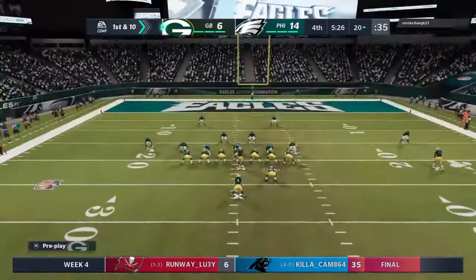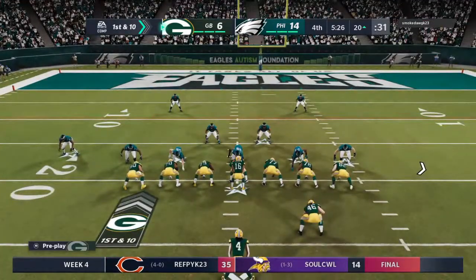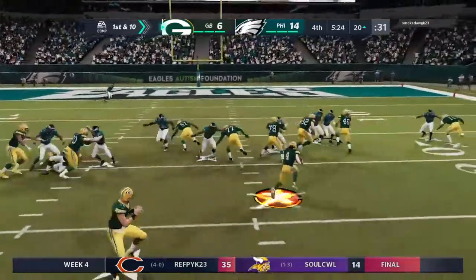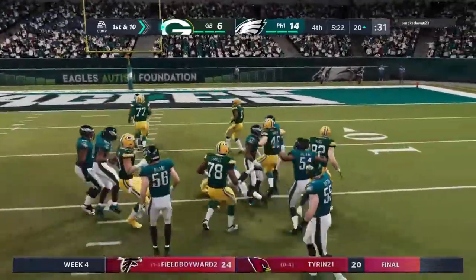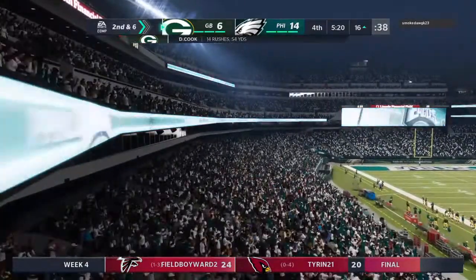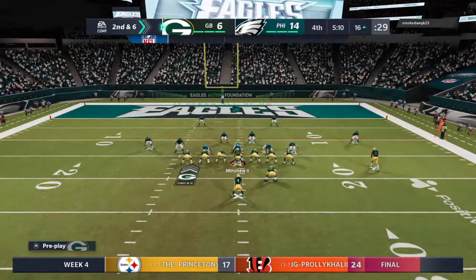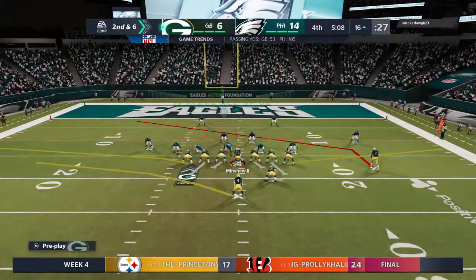Ready, set, check, 59. On 1st down, it's Cook. And he'll take it down here just shy of the 15 at the 16-yard line. They give him 4 yards there. It'll be 2nd and 6. It's now 2nd and 6.